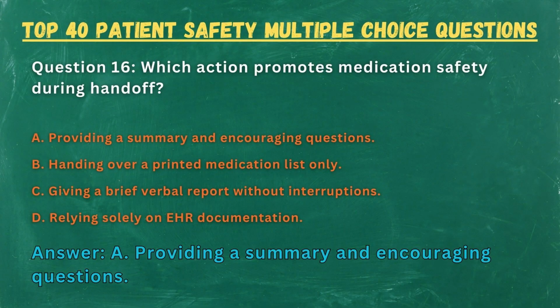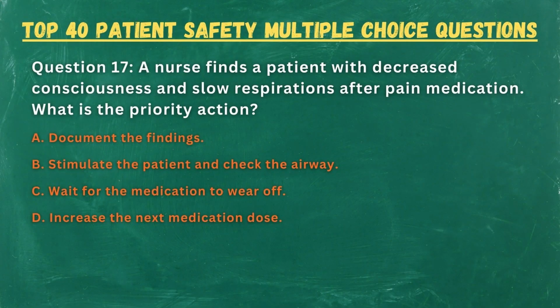Answer: A. Providing a summary and encouraging questions. Question 17. A nurse finds a patient with decreased consciousness and slow respirations after pain medication. What is the priority action? A. Document the findings. B. Stimulate the patient and check the airway. C. Wait for the medication to wear off. D. Increase the next medication dose.